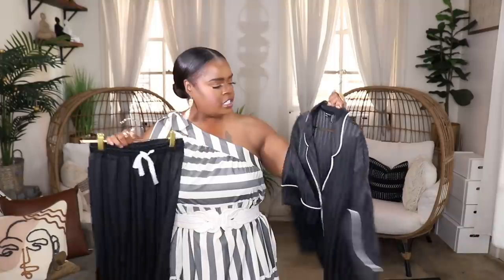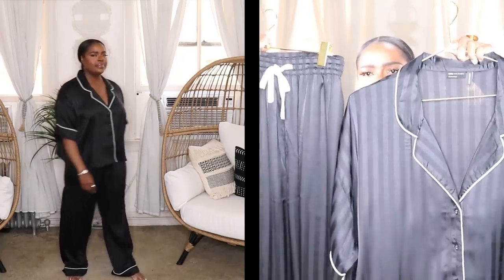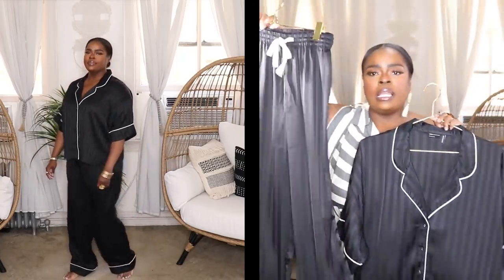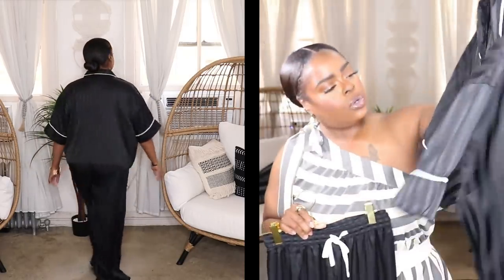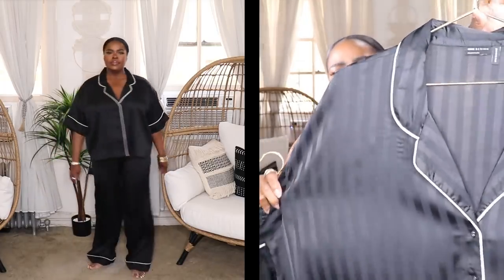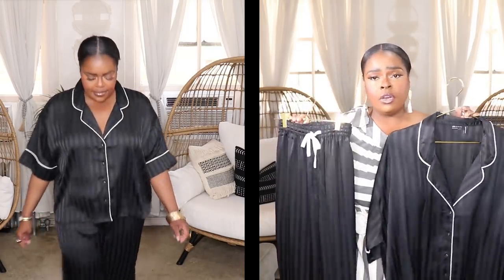The next set I want to show you all is also from ASOS. The first set is from the ASOS Design brand, and this set is as well, and it's sort of in this hotel pinstripes pattern, and this is really nice. It's a satin set. It is so pretty. It also comes with wide leg drawstring waist pants, and the top is short sleeve. No pocket on that one, but it has that piping that I love around the neck and stuff like that. This is such a nice set. This is beautiful. This is great for any time of year because it's not too thick.